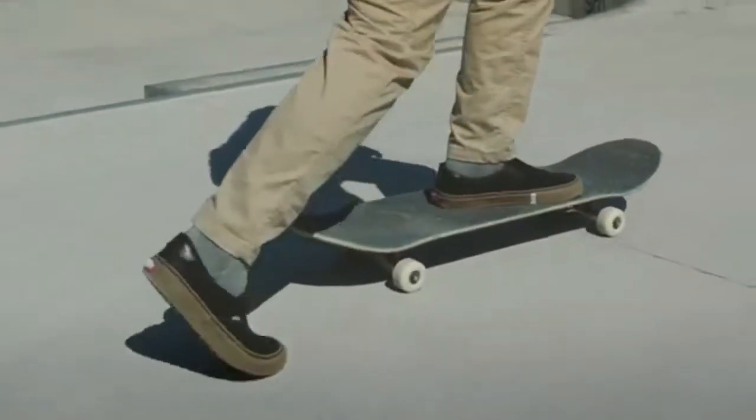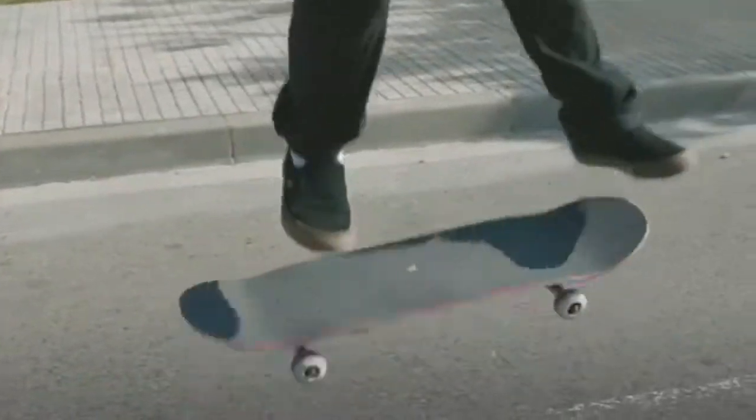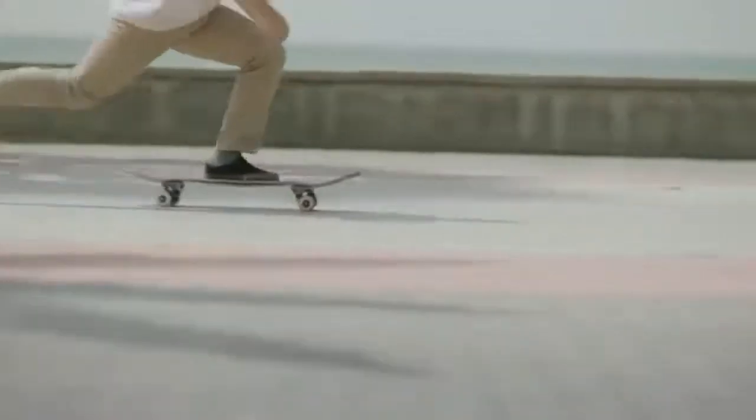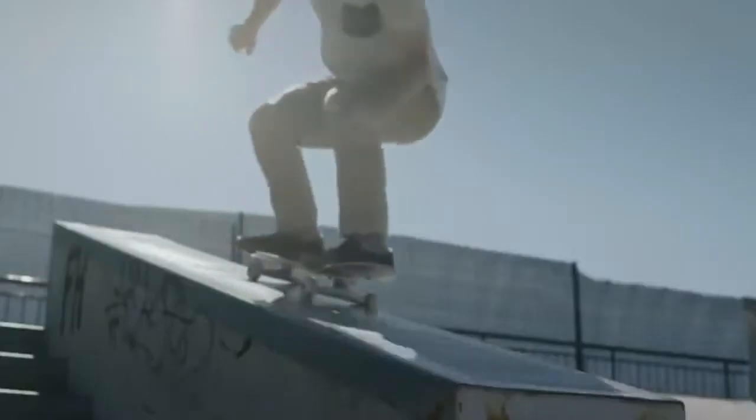Why do people skate? Oh, well, I think the main thing is it's just that freedom, and it can be an outlet for frustration, it can be an outlet for creativity, it can be an outlet for anything you want it to be, really. I started skating when I was about 7 or 8. I used to go to the skate park before school, cruising around, getting the feeling, getting your balance.